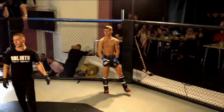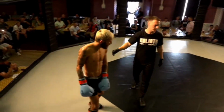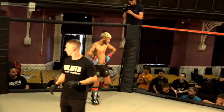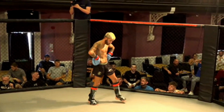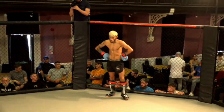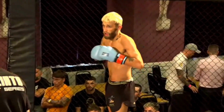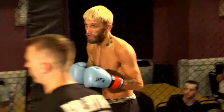Again, accidental. I mean, these things happen, especially in K1, when they're throwing the low kicks like that. So just a slight movement by your opponent can unfortunately catch them in places they don't want to be caught in. Yep. Can be a problem.